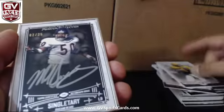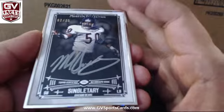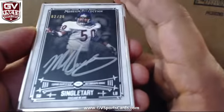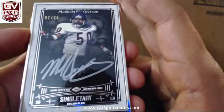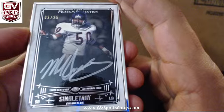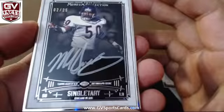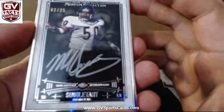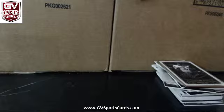Mike Singletary, 2 of 25 for the Bears. Mike Singletary, 2 of 25. There you go, Walter. Nice hit, man. Those cards look nice, man. 2 of 25. That's it. Congrats, dude. Nice box.